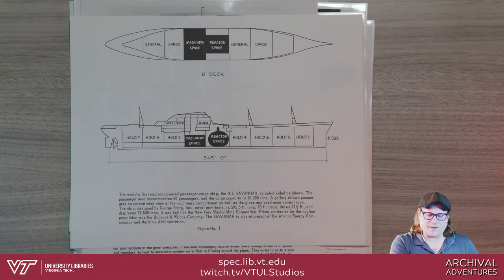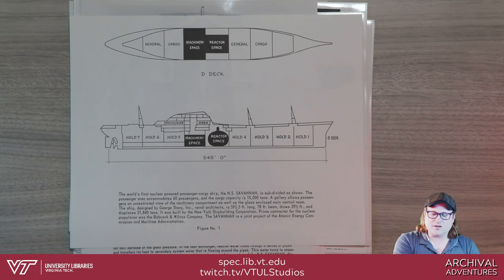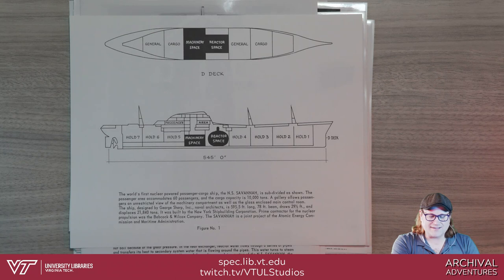The world's first nuclear-powered passenger cargo ship, the NS Savannah, is subdivided as shown. The passenger area accommodates 60 passengers, and the cargo capacity is 10,000 tons. A gallery allows passengers an unrestricted view of the machinery compartment, as well as the glass-enclosed main control room.